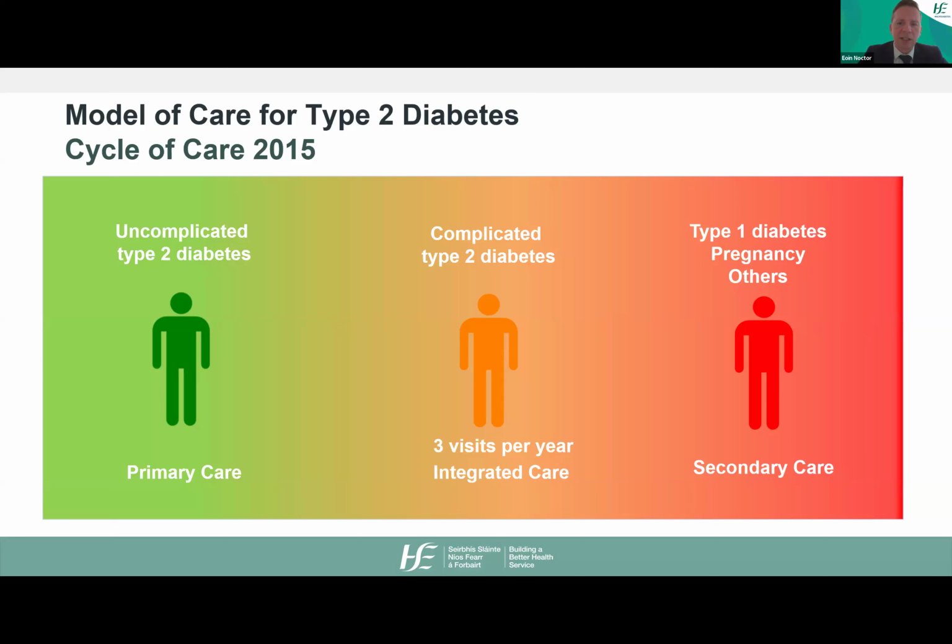And you had a very clear complicated diabetes pattern in hospitals that included type 1 diabetes, although not included in this model of care, pregnancy and others. Technology was in hospital care, and complex foot disease, for example. Then there was uncomplicated type 2 diabetes, defined as 2 oral agents and well-controlled HbA1c with no stable complications. Should have been looked after in primary care. And then in the middle, you had integrated care, and it set out for the first time the 3 visits per year model, and hopefully provided some structure for patients to be looked after outside of a hospital setting, but with a high level of care.